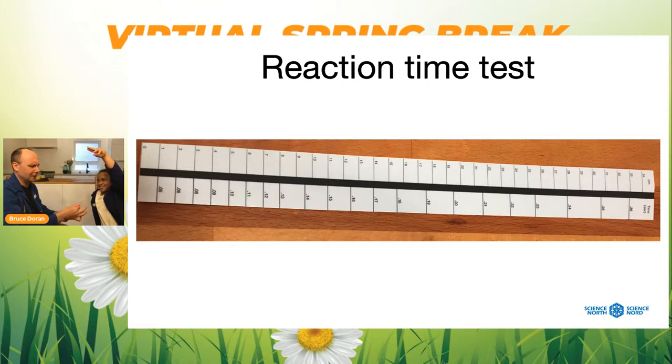Oh, I was terrible. I was at 23. What's my reaction time at 23? Oh my goodness. Between 0.21 and 0.22. That wasn't good. Now let's try again. There you go. Oh, a little bit better. Let's try that again. Okay.